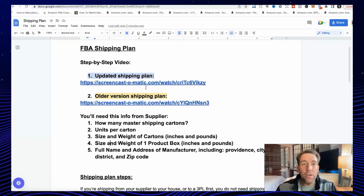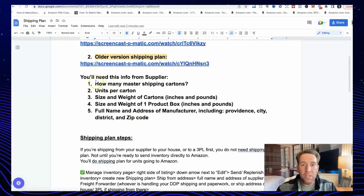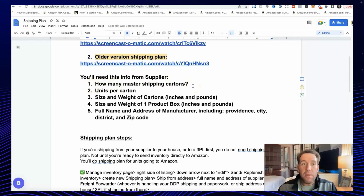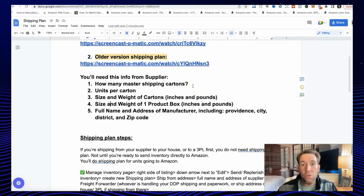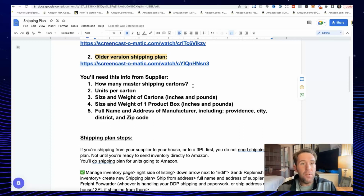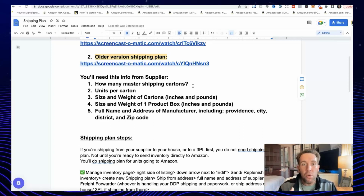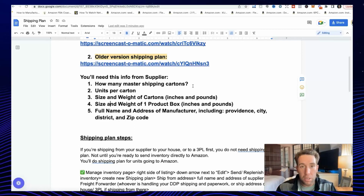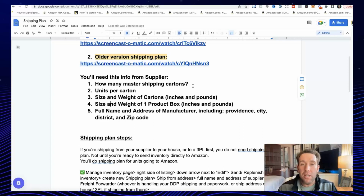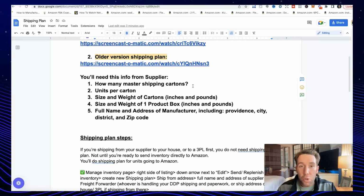So here's the information you're going to need from the supplier before doing your shipping plan. Number one, and you just message your supplier for this information: how many master shipping cartons are there? You may already have this information, like they told you beforehand. Some suppliers already know that if you're ordering 500 products, it's going to be 50 cartons of 10 units. Other times it changes, and they won't have the final packaging carton arrangements until the very end of production. That's why I like to wait until the end of production, so you can actually get how many cartons there are and the units per carton.